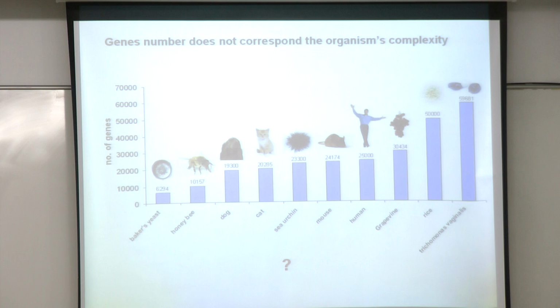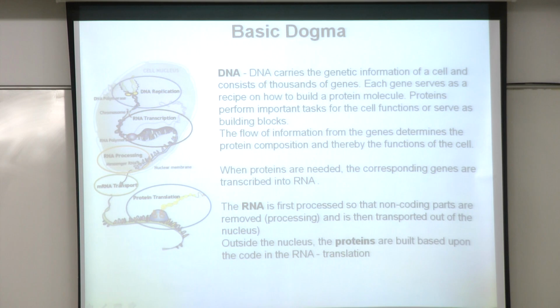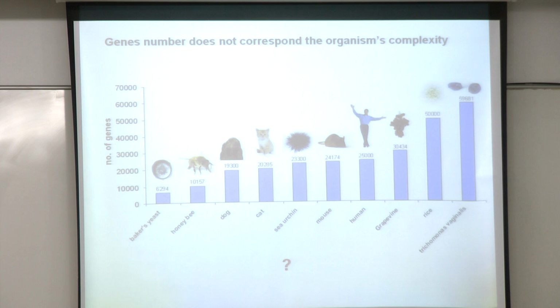Okay? So now I want to take the dogma that I was talking about at the beginning of this talk. The DNA gets transcribed to RNA, and the RNA gets translated to protein, and there is one gene for one RNA for one protein. It is not true at all. There are lots and many types of RNA that can get transcribed from each DNA, and there are several proteins that can be produced from each RNA. And I want to talk to you now about two mechanisms that are important for our course. Okay? So we are sophisticated, but not in the gene number.